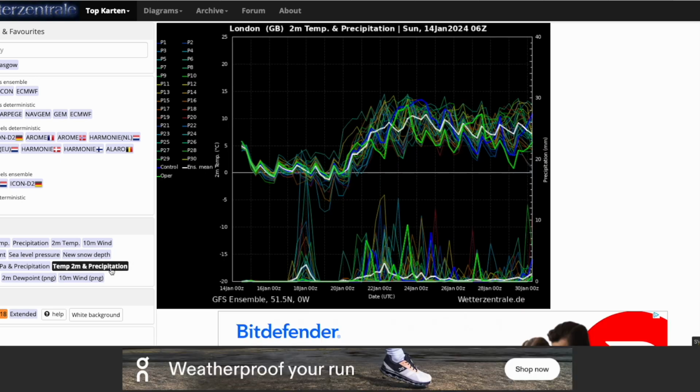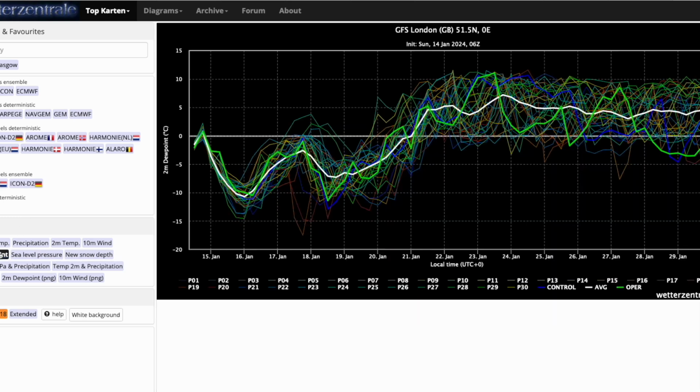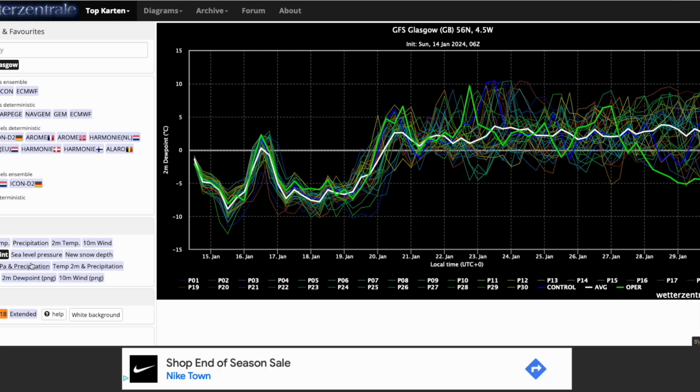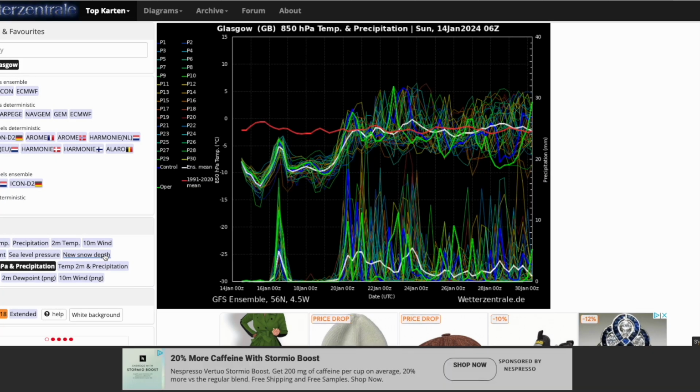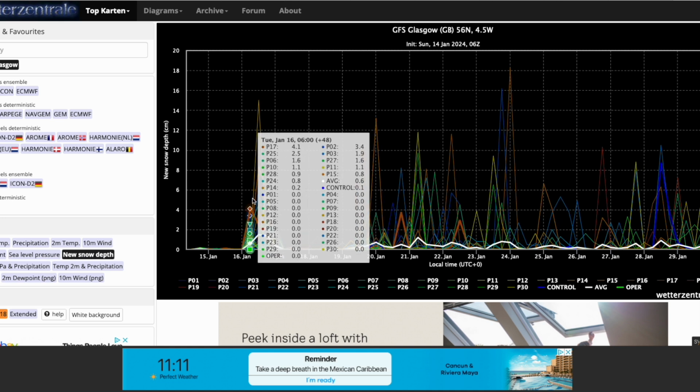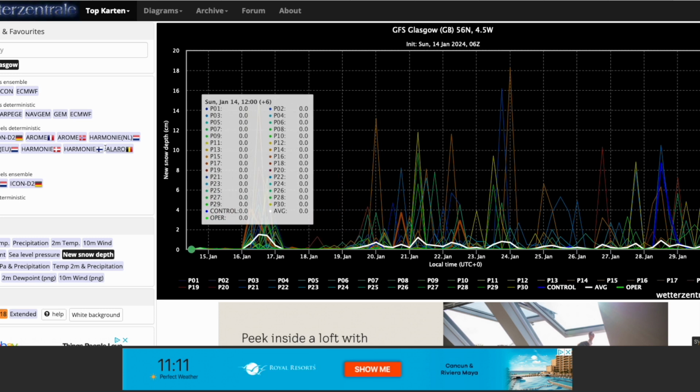If we look at the 2 metre temperatures, basically cold for the rest of the week before turning milder, and the dew points also indicating how cold and dry it's going to be. But if we do look further northwards, look at Glasgow, for example, it is going to be frigid, and we are going to see lots of heavy snow. Again, there is uncertainty exactly how much we will see with that low pressure system moving in. Higher ground's always going to be more favoured because there is a little bit of milder air mixing in. But regardless, lots of areas could see significant snow, as I said, towards the latter part of the week.